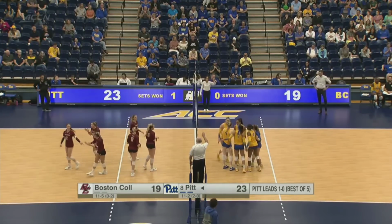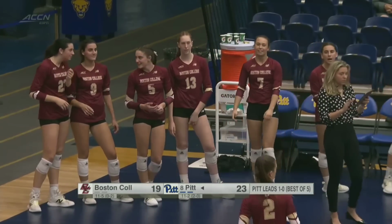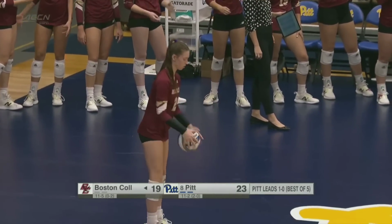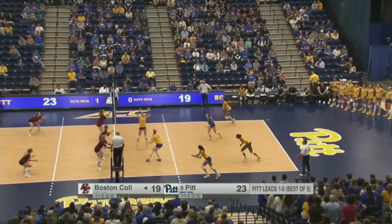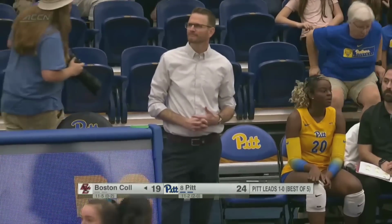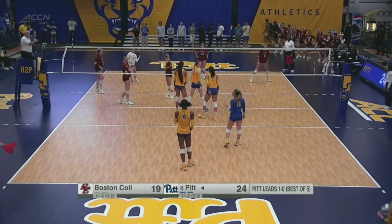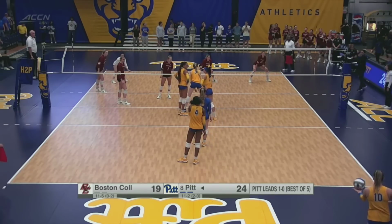Miscommunication there between Emma Monks and Rachel Fairbanks. Once again, some of these Panther errors making it a close game. Only a 4-point difference between the two. Fairbanks with the set, Babcock with the kill. And the Panthers find themselves with another set point coming up. Rachel Fairbanks back to serve for the Pitt Panthers.